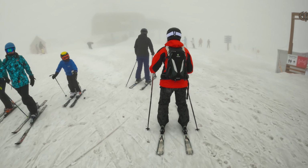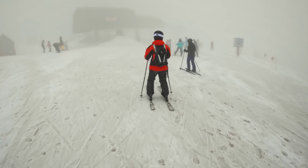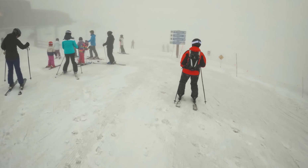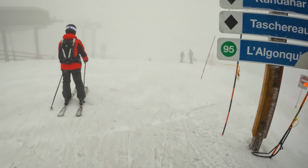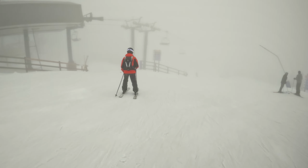Today I want to feature one of the easiest runs at Mont-Tremblant skiing resort, Quebec, Canada. According to some magazine, this place is rated the best ski resort on the eastern side of the country. So if you haven't been here, I really recommend you go.